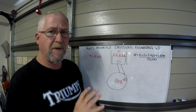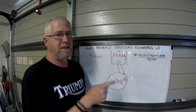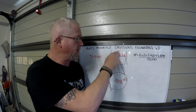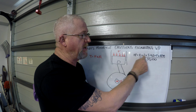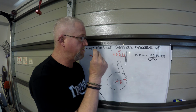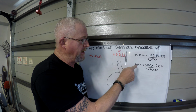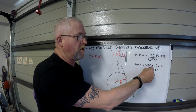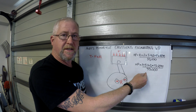Well, that's a fairly complicated formula. We can simplify things because we know that force times radius is equal to torque, so we can get rid of the R and the F and just bring in torque, and the formula looks like this. Horsepower equals 2 times pi times torque times RPM divided by 33,000.